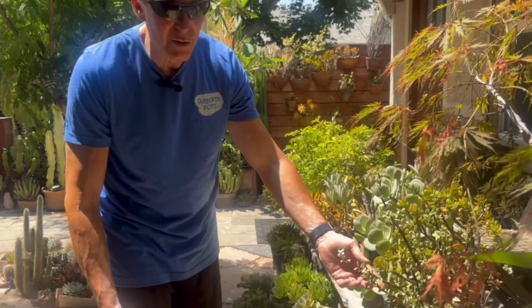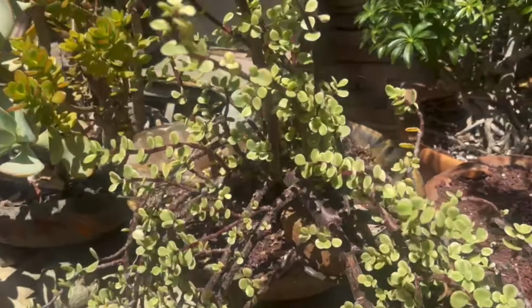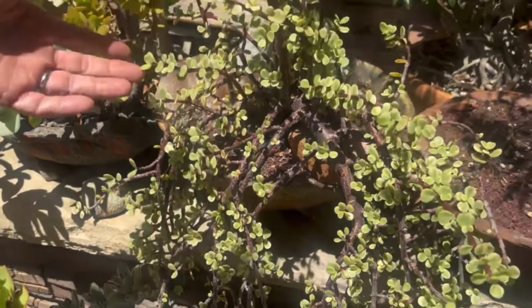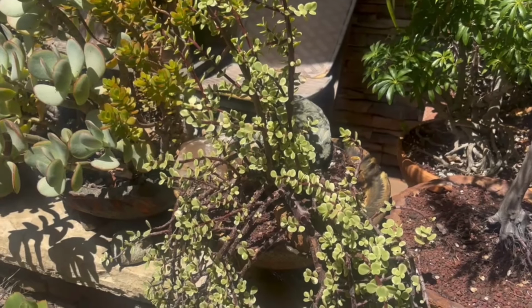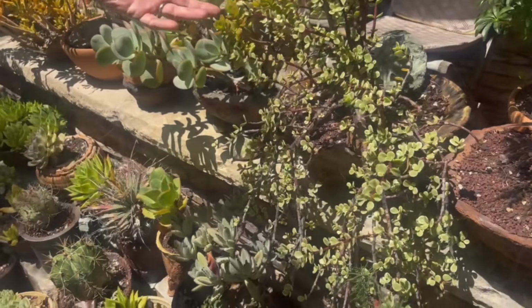And here's a nice, beautiful, draping, cascading Portulacaria afra, and it's variegated. So I love that. Oh yeah, I have one of these. It's very slow growing because it doesn't have a lot of the green, the chlorophyll for photosynthesis. The white doesn't have any, so think of it as like an albino.